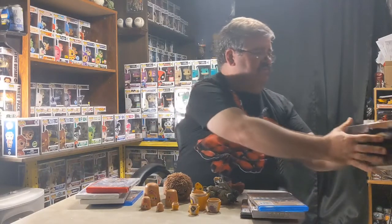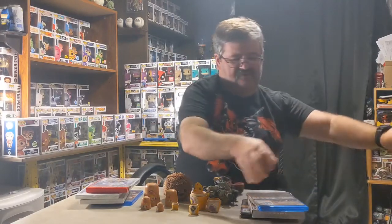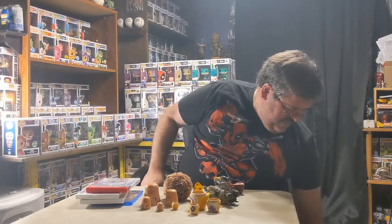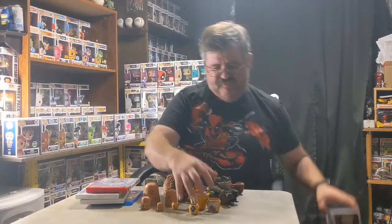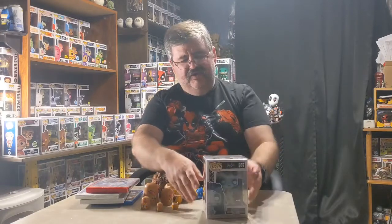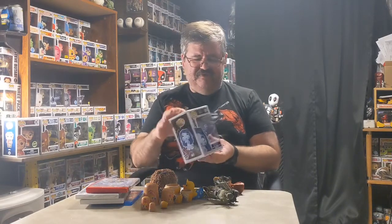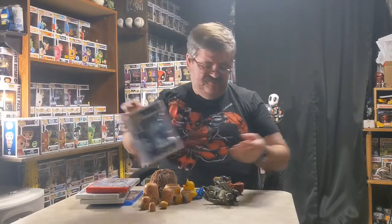And then, of course, we did have our search for more Pops this weekend, and we did get a couple of them. I found The Corpse Bride, picked her up from Walmart. Of course, this is a Tim Burton movie, with Halloween almost here, or getting close to Halloween, because we're not quite October yet. But this is one of my favorite ones of Tim Burton, so I picked up Emily.